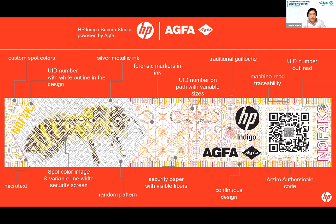And we also work with ECFA. ECFA have their own design software in Illustrator, and we worked together to come up with the HP Indigo Secure Studio. This software runs in Illustrator, where if the printers buy it, they can do all this guilloche design. On my screen here, you can see a lot of them come with variable data running into the guilloche. There are also images superimposed into the background of the guilloche, making the whole design very difficult to counterfeit as well.